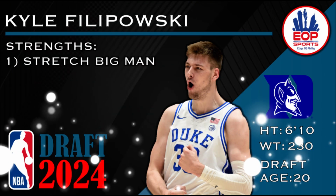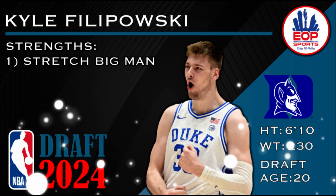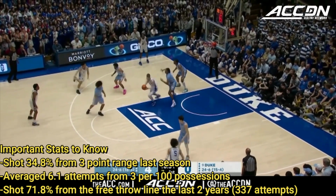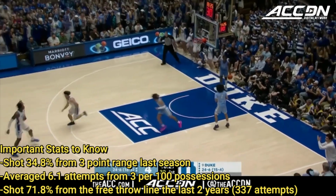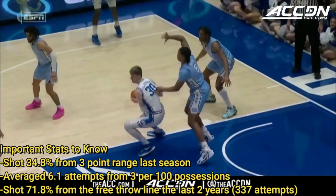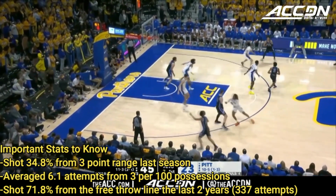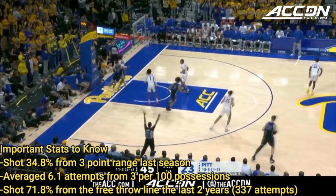Let's talk about strengths. We have seen some nice improvements when it comes to Kyle Filipowski's three-point shooting in year 2. He stays at about 3.5 attempts per game, but saw his percentage go up from 28.2% to 35.6%. With his ability as a floor spacer, a team can play 4 or even 5 out to utilize his shooting. With Filipowski being able to find shooting consistency from the top of the key and the corners, it's safe to say his floor spacing will lead to him finding his production as a shooter early in his NBA career.